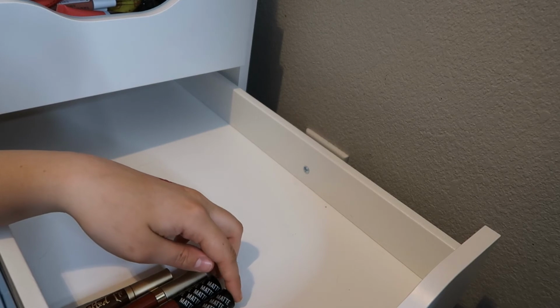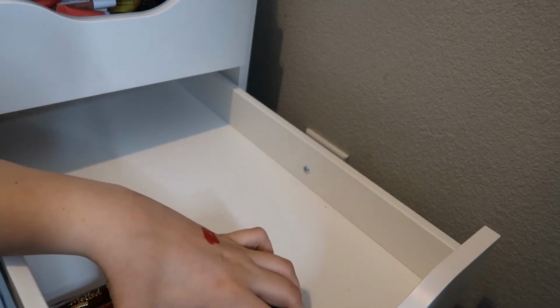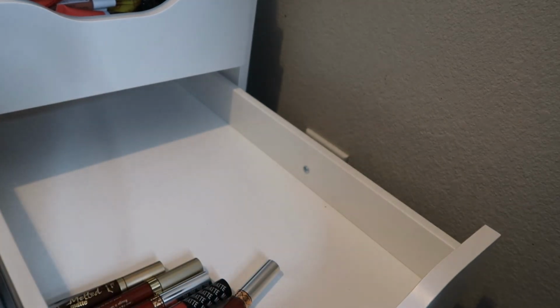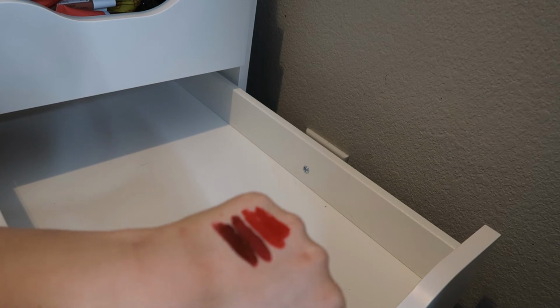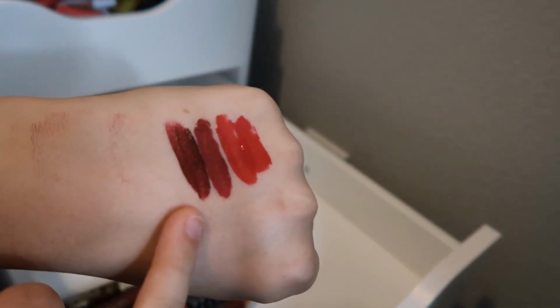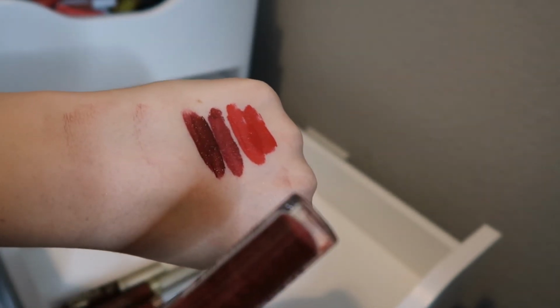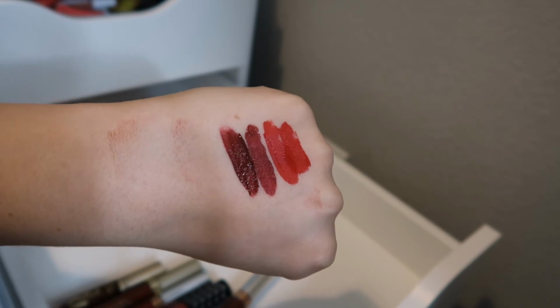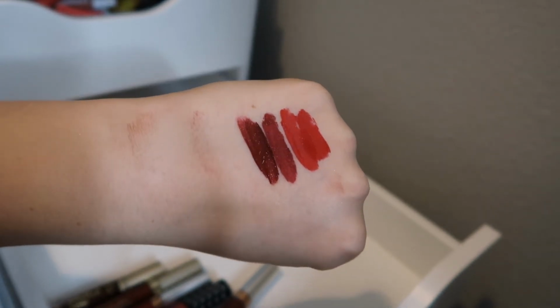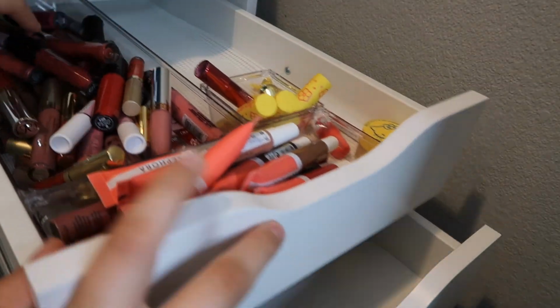Now let's see. Are any of you similar? Okay, these two look similar. They're both drugstore, so let's see. So now that I've swatched them, they're really not that similar. If you can look at the swatch. This one is the LA Colors and Perception, and the top one is Wet n Wild in the shade Behind the Bleachers. They're not similar. They have like a similar undertone, but the LA Colors one is way deeper, so I can keep both of those.